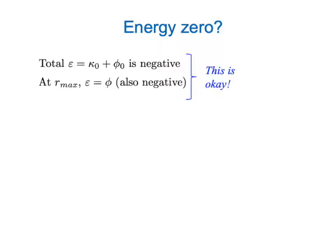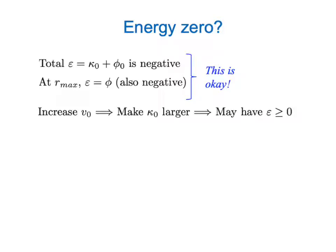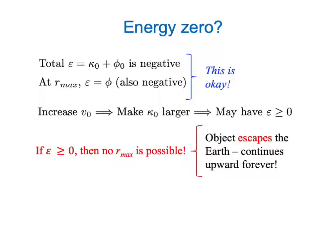But if we were to increase the launch speed, that is to say, make the initial kinetic energy larger, then we could increase the speed enough so that the total energy was greater than or equal to 0. And if the total energy is greater than or equal to 0, that's equal to the potential energy at no radius, because the potential energy is always negative. In other words, if the energy is greater than or equal to 0, then there's no maximum distance possible. In other words, the object escapes the Earth. It continues moving upward forever. It is not true that what goes up must come down. If it goes up fast enough, it will never come down.